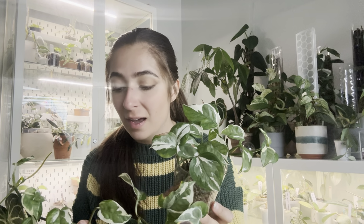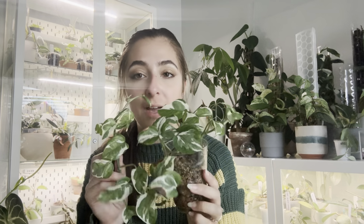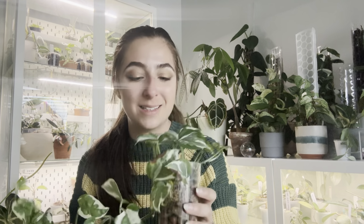So I have some decisions to make about this plant in particular, but I really love how full it is. I really love how reliable it is. And I love it. I love pothos. I kind of want to go out and buy a pothos now after looking at this because they are just such cool plants.